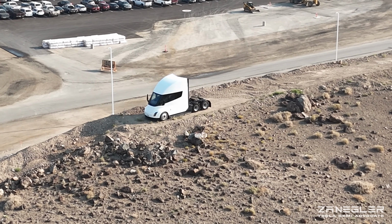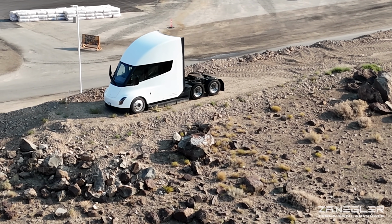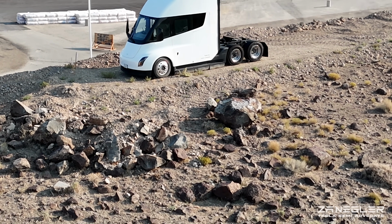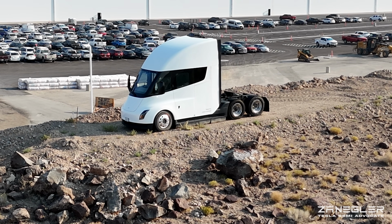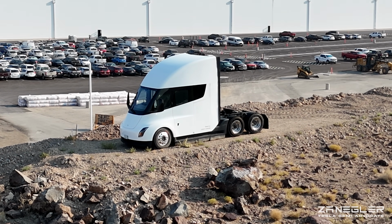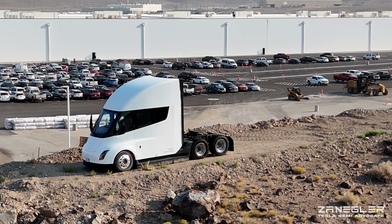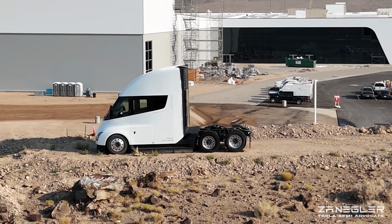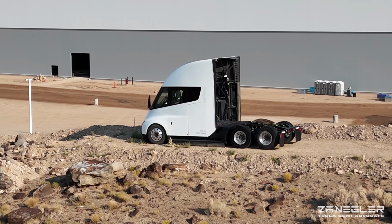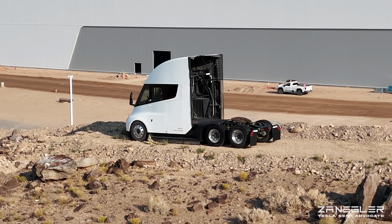This, in my estimation, is the future of transportation, of logistics transportation. And it just looks like the future to me. And the factory behind it will be pumping out 50,000 of these Tesla Semis a year when it fully ramps up near the end of 2026, projected.